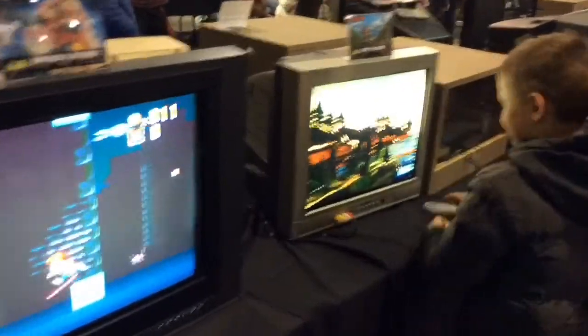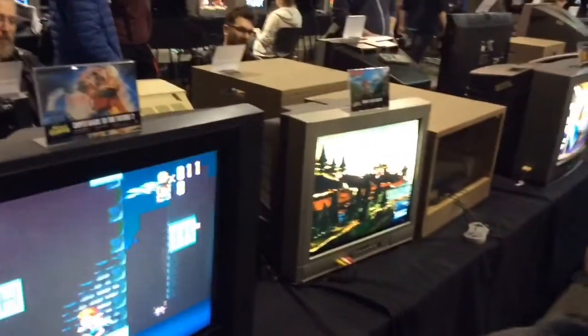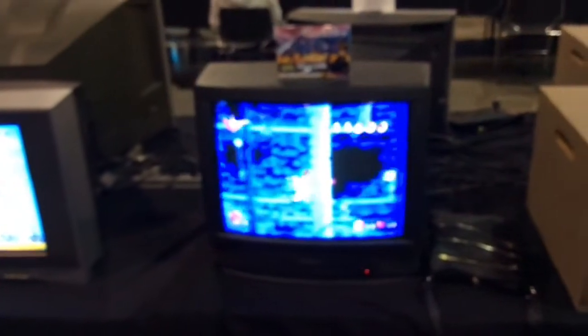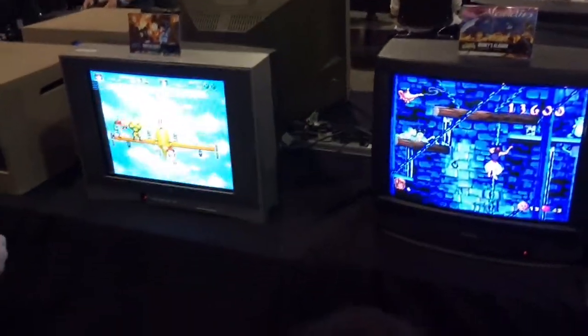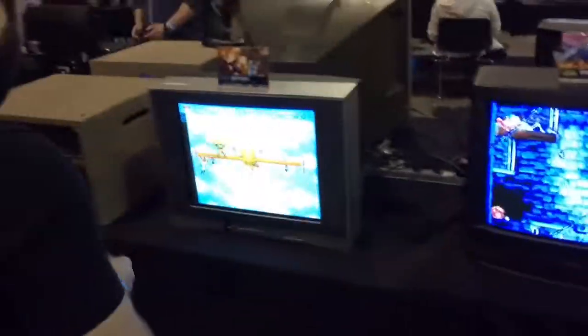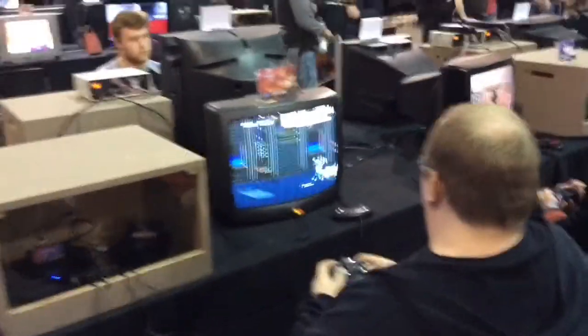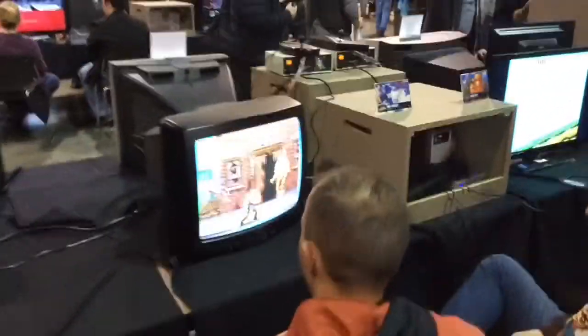That's so cool. Some Aladdin for the Genesis and Gunstar Heroes as well. Both really fun games. I suck at Aladdin, but I beat Gunstar Heroes at least. Streets of Rage 2, another one that I beat. Very fun game as well. Final Fight. Nah, that game I haven't beat. I'm not as good at that one.